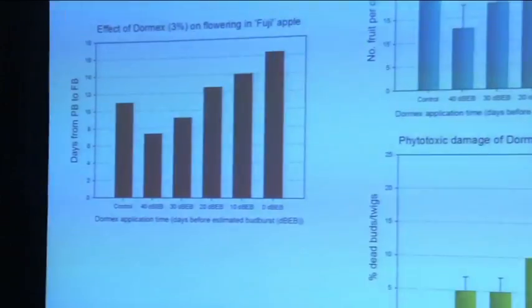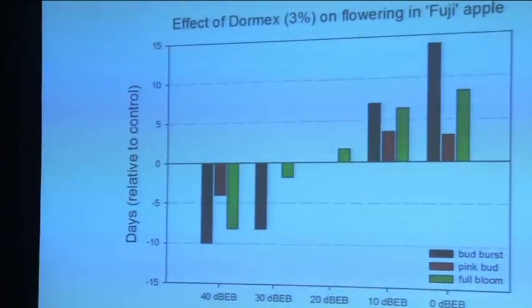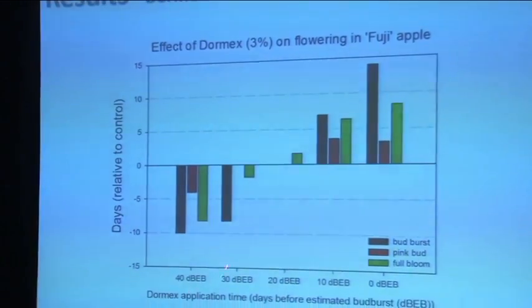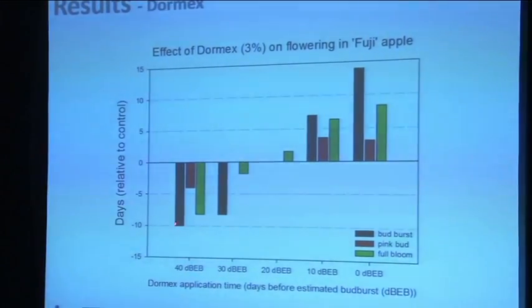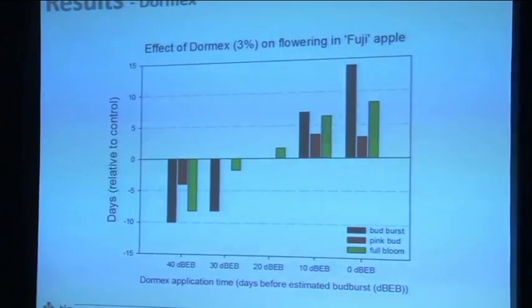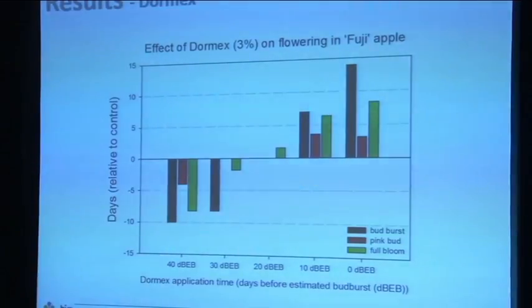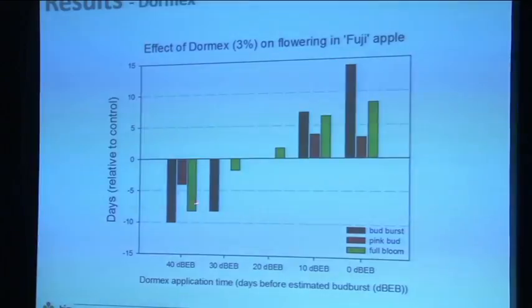So if we have a look at the impact of Dormex, here we see that, oops, wrong one. If we apply Dormex 40 days before estimated bud burst, we see quite a significant advance in bud burst. The black bars are bud burst. The green bars are full bloom. So we get about a 10-day advance in bud burst and about an 8-day advance in full bloom.